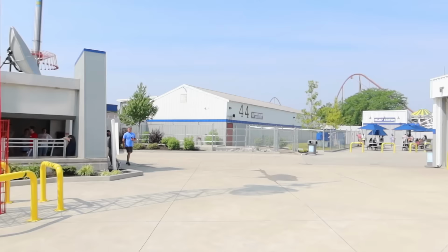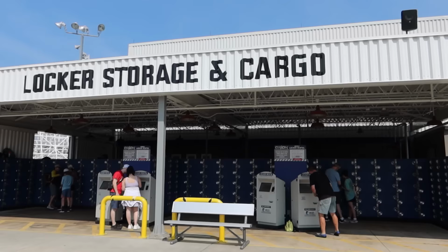I do still feel like they should offer lockers for free if they don't want bags in the queue line or station. Yeah, it's just over here where you do that. And yeah, $5 all day or $3 just for that location.